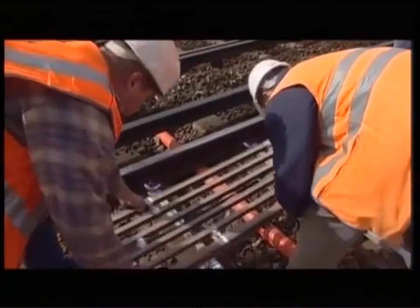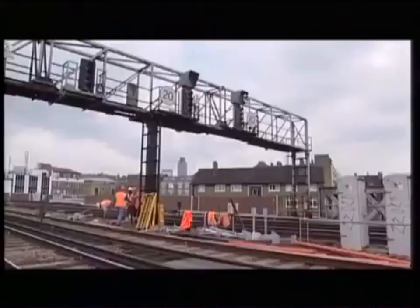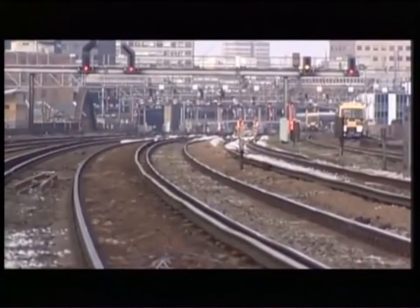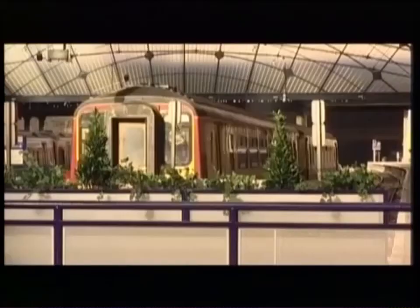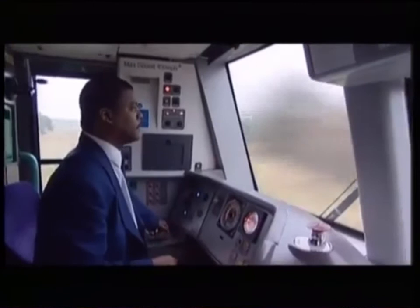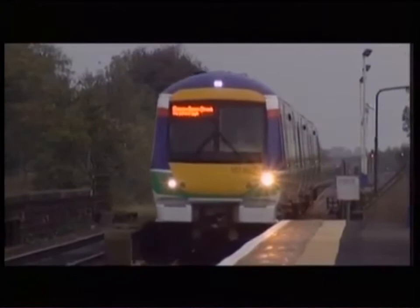Let's just summarise the main benefits of TPWS. It provides automatic train stop facilities at all fitted signals. It provides automatic overspeed control on the approach to fitted signals. It can also provide overspeed protection on the approach to major speed restrictions and on the approach to buffer stops. Although TPWS doesn't provide the same level of protection as that afforded by the automatic train protection system, which continuously monitors the train, it does afford a significant improvement in rail safety across the network.